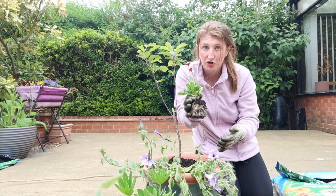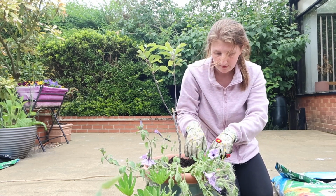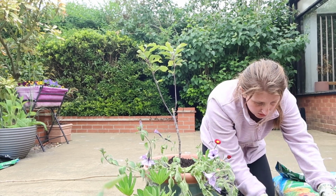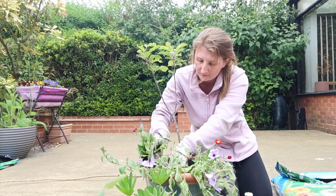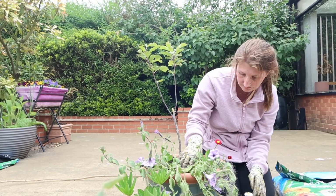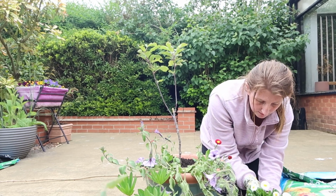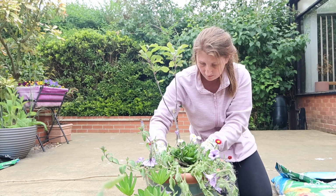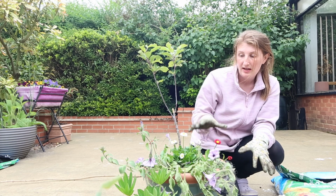Plants aren't going to get much taller, so they're going to go at the front like this. I think I'll do two red ones at the front. White ones here in the middle. And then because the cosmos is going to grow quite tall, that's going to be at the back.